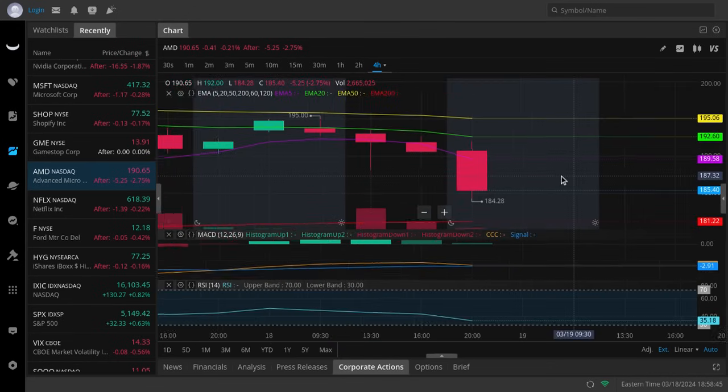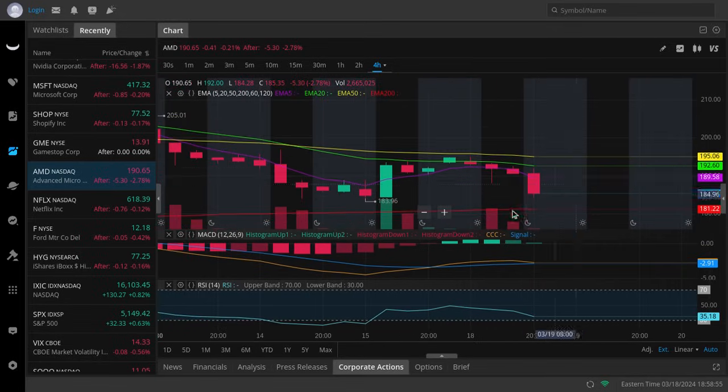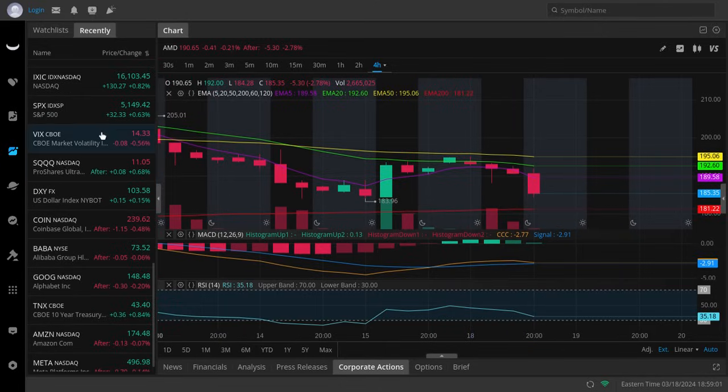For AMD, we're looking a bit more bearish. It was trying to rebound. Look at this. It was trying to hit the 50 EMA. It failed, and now it's going to likely come down to the 200 EMA, which is going to be around this 181 area. So I do see some downside on AMD. It tried to bounce and it ended up failing.